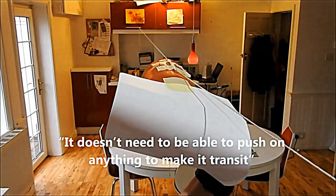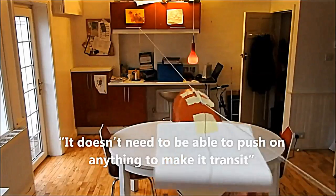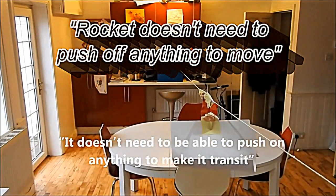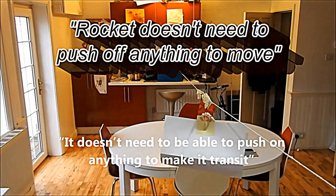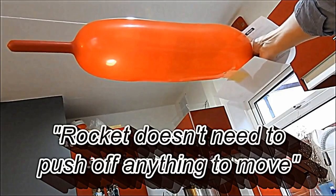So Newton's third law experiment, test two. Well, that didn't move very far. Let's try another one. So Newton's third law experiment number three.